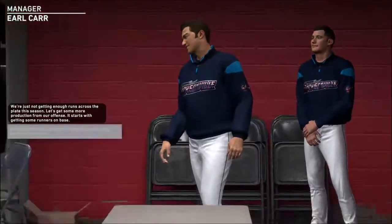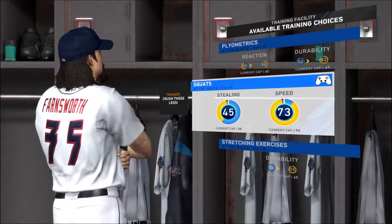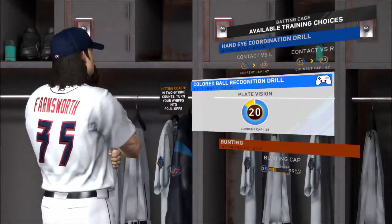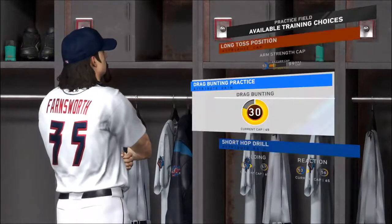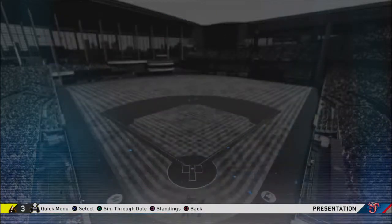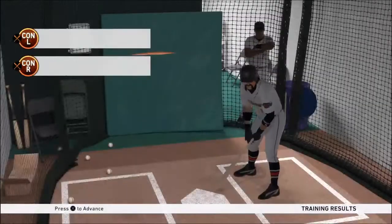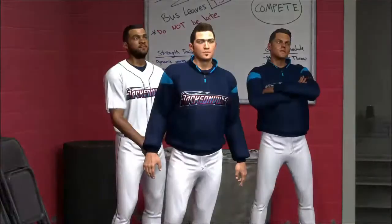A manager challenges his hitters to step up their game. A player is challenged to raise the bar defensively. A manager checks in with his ball club.